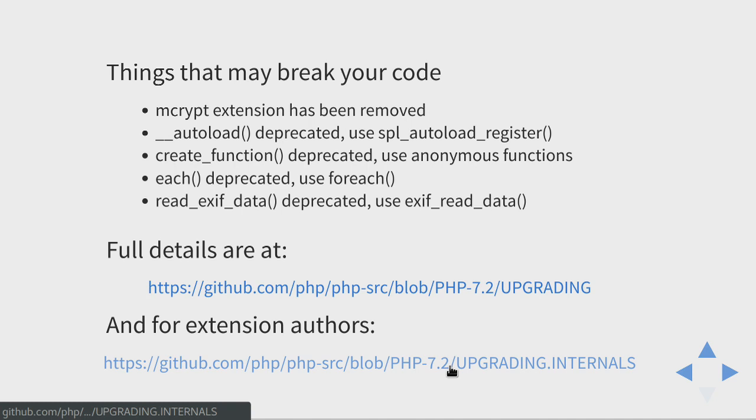So, things that might break: mcrypt being removed. Obviously, if you rely on mcrypt, you're going to have to deal with that. It is possible to compile mcrypt out of PECL and install it yourself. And the various distros still provide packages for PHP 7.2 of mcrypt. Please, you have to do this work at some point. I know you're just putting it off, saying, I will do it next time.